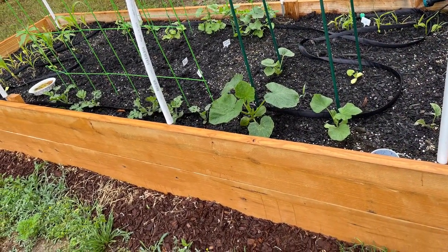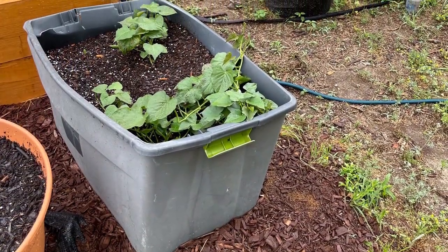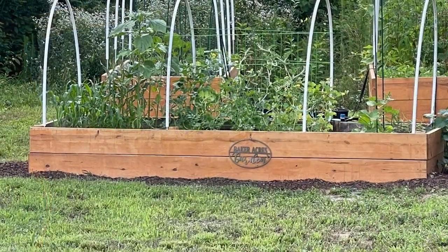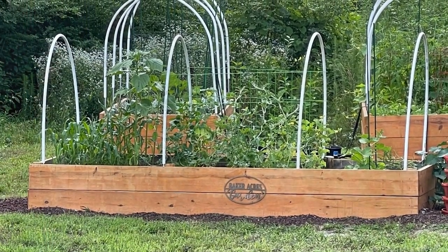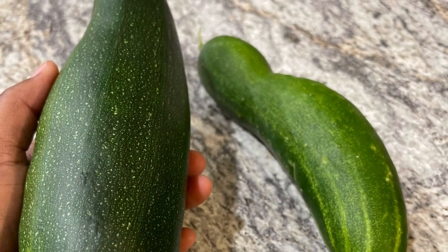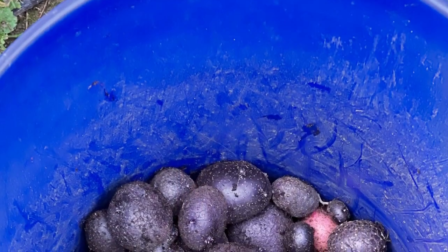I come out here and I pray. I'd come out here and I'd give thanks. I'd come out here and I'd dance in the middle of Baker's Acres garden. I'd grow. I'd see what would happen when I just put my mind to it and let the land do what it wanted to do.